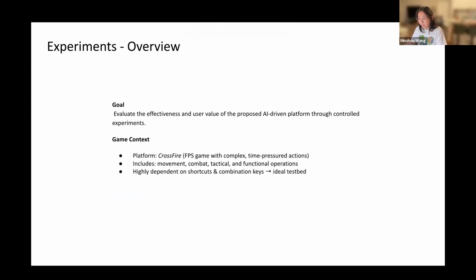Thank you, Peggy. And we are going to discuss some experiments for this study. Our goal is to test how effective the AI-driven platform is and what kind of value it's going to give to the users. We do this through the control experiment.